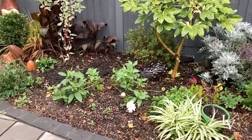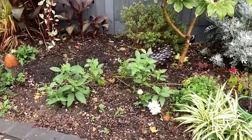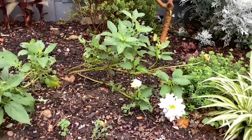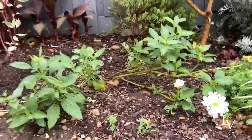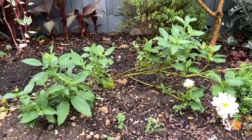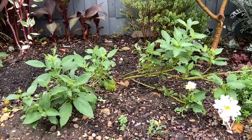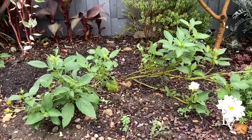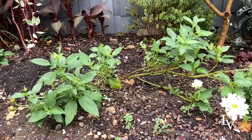My one dahlia has flopped over. Now I planted these dahlias far too early. I didn't realise that you don't put the tubers out in February when it's freezing cold. No, you wait till later. But did I wait till later? No. So that has not worked out as I had hoped. But anyway, it's all a learning curve.